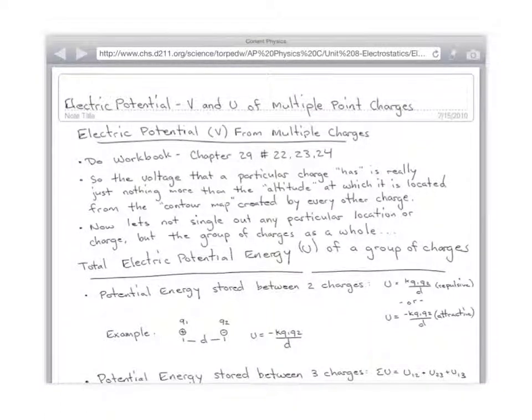So what we just did in those exercises, basically think about voltage in terms of what is the voltage at a location in space. Now, if you put an actual charge at that location, then that charge would have a voltage and it would also have a potential energy. But we're going to back away from that a little bit and talk instead about the idea that if you had two charges, would they have potential energy stored up between them?